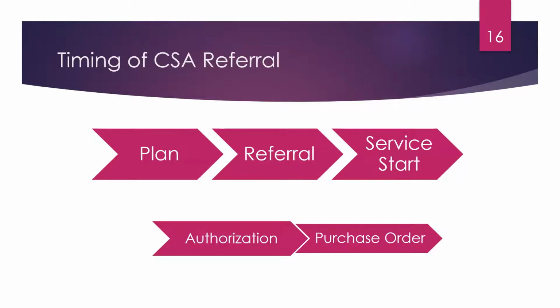I wanted to just raise this issue to you all that one of our evidence-based treatment providers talked about when to make the referral. And so this slide is just a little bit of a reminder that these two lines here are intended to be kind of concurrent. You're doing your planning, you're making your referral, and at the same time, while you're doing that planning and working on the referral, you're getting your authorization for CSA funding. Once you get your authorization, you're making the referral to the provider. So kind of these things are happening concurrently. Get your purchase order, and then the service can start.